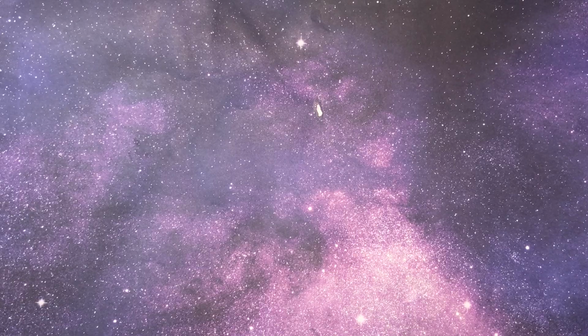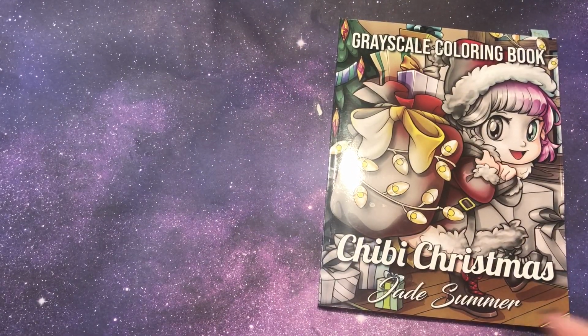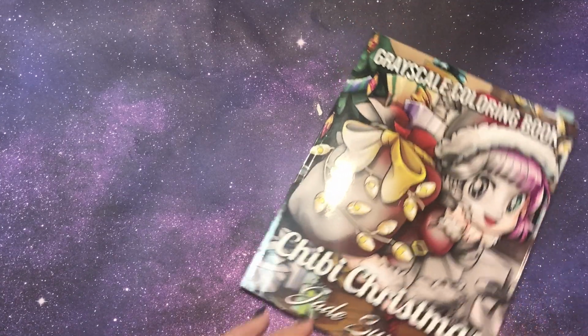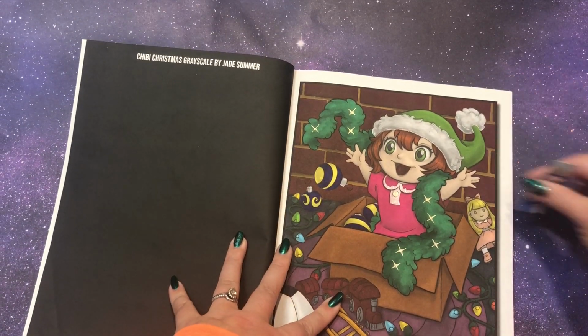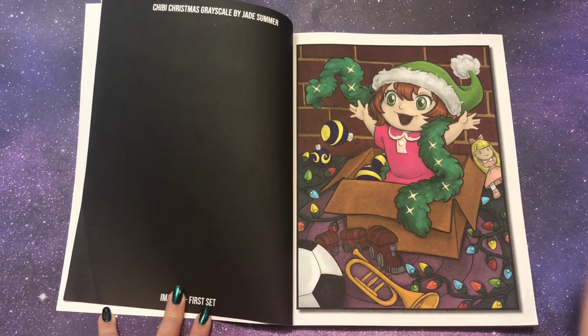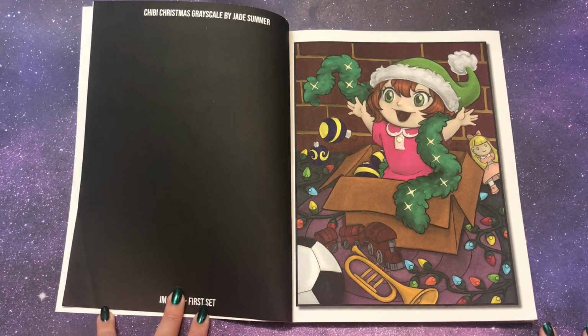Then I also did a buddy color from my other New Jade Summer book. This book was gifted to me from Lauren Loves Color, who I will link down below, and it's Chibi Christmas Grayscale. This was her first grayscale coloring, and we did a lot of overlapping elements, which was super funny and super cool. So I've been calling her Garage Girl because I picture that they are in the garage getting all the decorations out. And that's what's going on here.